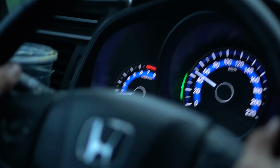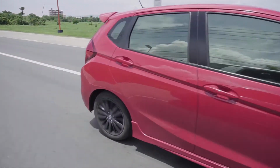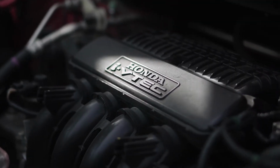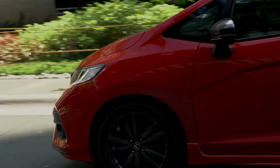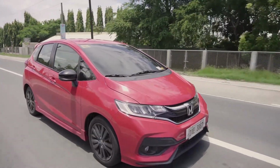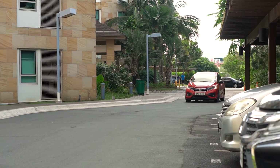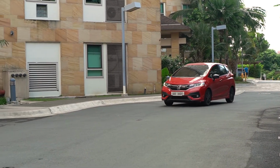Its sportiness isn't limited to its look since it can accelerate pretty fast when the situation calls for it. The engine was responsive and can easily pick up speed even when the vehicle is loaded with passengers. Another thing I liked about the Jazz is how wide the windshield is. As the driver, it's important that you see everything happening around you, so having a wide, unobstructed view is a good thing.